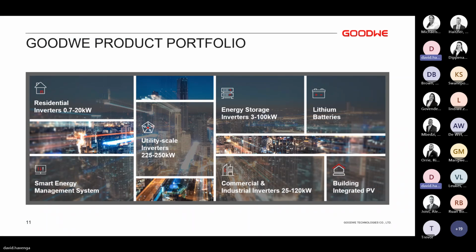Now let's move over to our portfolio. GoodWe does have a wide range of devices. There are a few that we'll focus on today, but we do have residential grid tie inverters from 700 watts all the way up to 20 kilowatts. Energy storage from 3 to 100 kilowatts. We have the utility scale grid tie inverters 225 to 250. And then our commercial range is 25 to 120 kilowatts.